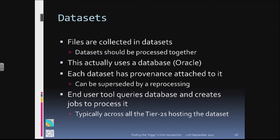But the end user tools, when a user wants to actually run an analysis on all the data sets, use a tool that queries this database and creates jobs. He runs one command, and then it will typically launch jobs at any site that has his data sets. And so usually it's a small number. We can't afford to duplicate them too much, but we also don't want data just at one site in case there's problems. A tier 2 is supposed to have an uptime of about 80%, and so having a data set at 3 sites is probably about right.